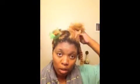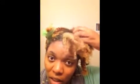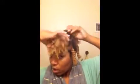and pre-pooed before I shampooed, and my hair is so thick, my scalp is itching. I pre-pooed before I shampooed, and just did each section, added the conditioner to it, and kind of detangled each section, and let that sit like overnight.